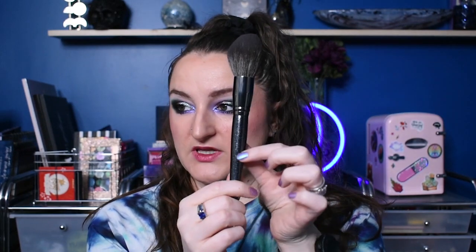All in all, let's talk about the brushes. I actually really like the brush kit. I think the brushes themselves are really nice. They have these beautiful sparkly handles. The fibers themselves are actually quite soft. They have a great array of shapes. I used all but I think 4 of the face brushes, and then I used about half the eye brushes.